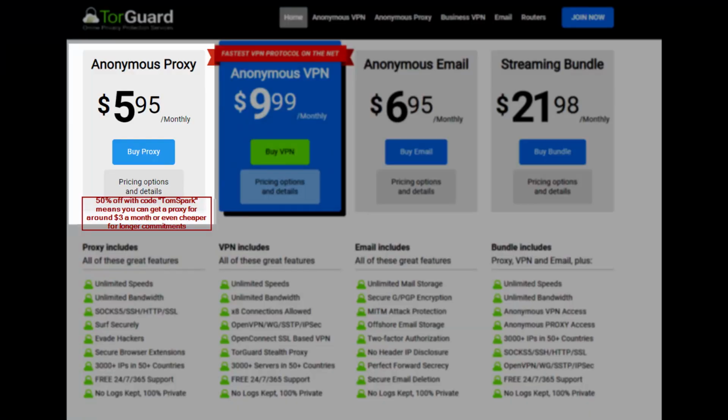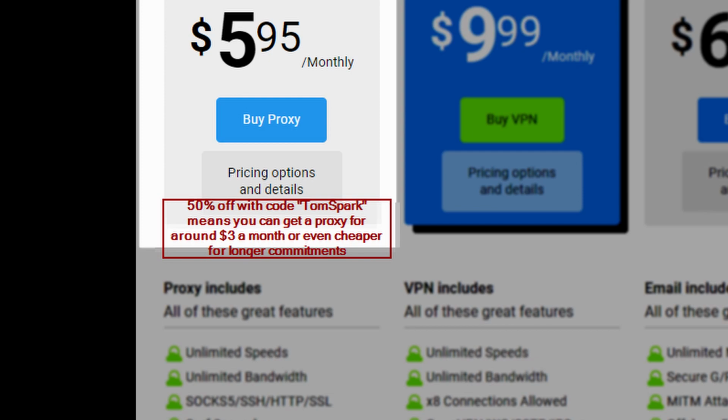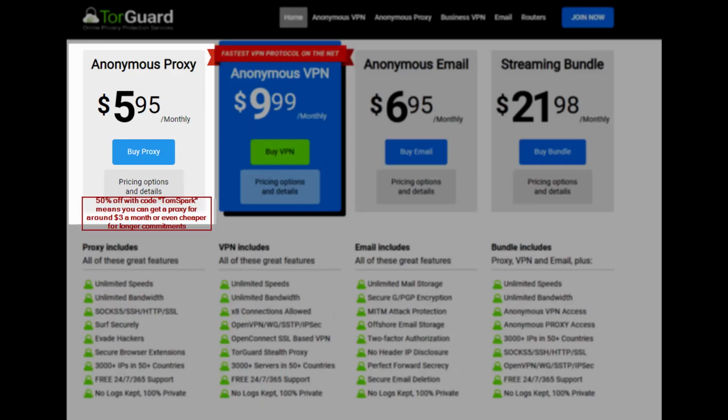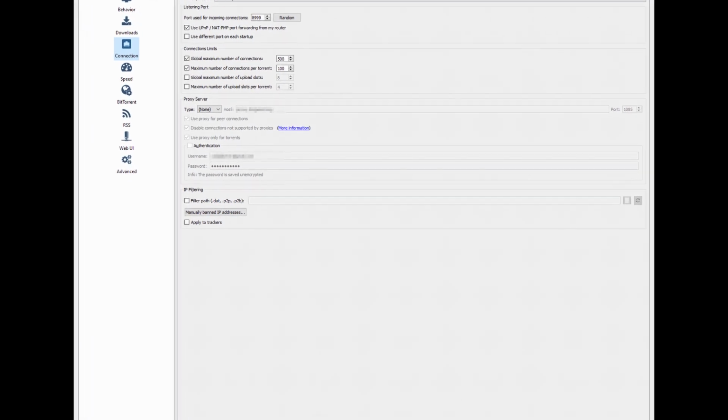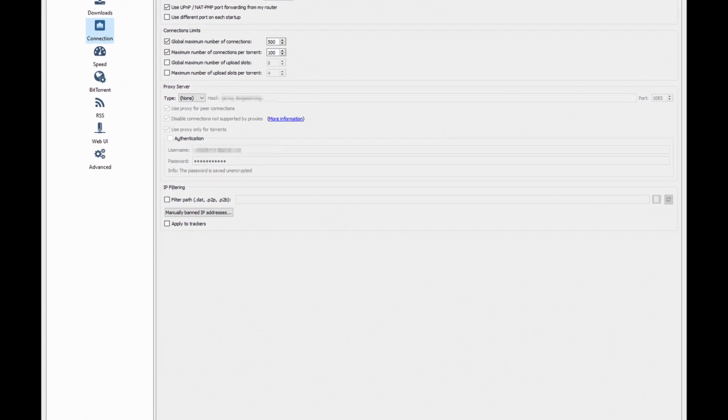Another thing about VPN that is cool is that a lot of VPN services provide extra services like proxies, which you can just plug and play in your BitTorrent application and pretty much just forget about it, and it will work really fast and still give you an anonymous IP, but it's actually going to be super cheap. You can actually get it cheaper than VPN.